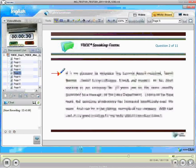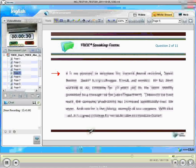Here in this text, this is a short speech to introduce a recipient of an award, right? So you really have to sound excited in presenting the award to the person. That's important.